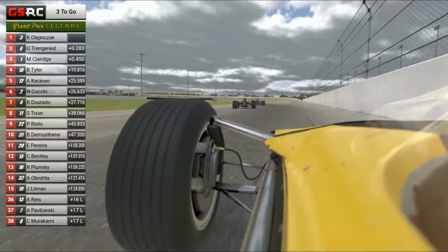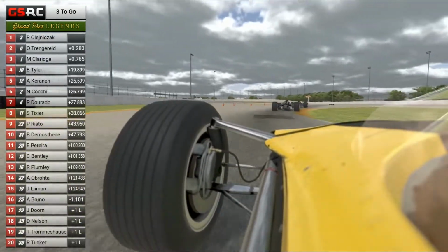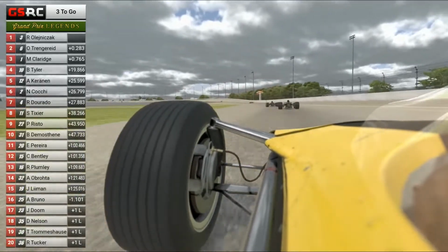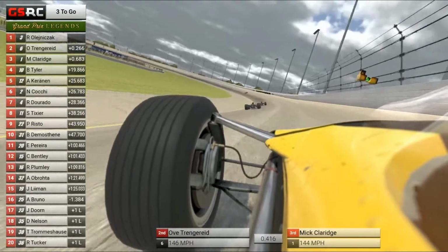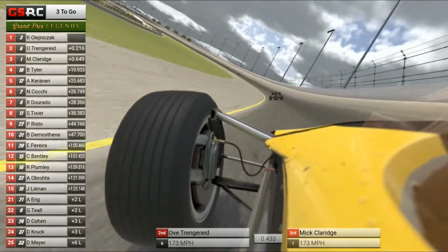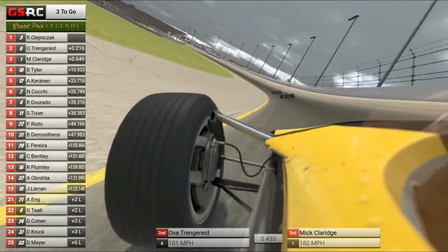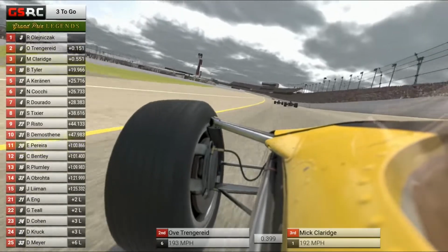As they come on into the bus stop, riding on board with Mick Claridge, and onto the exit of the bus stop, it'll be interesting to see if Claridge has lost any straight line speed after that little bit of contact with the wall. But again, he doesn't seem to be losing out too much as they come round the banking and run back onto the home straight, and Claridge still is not closing up that much.